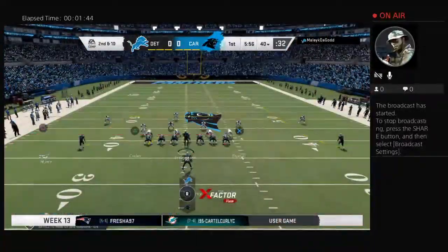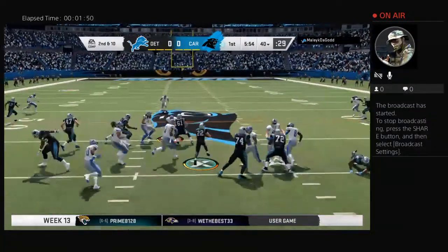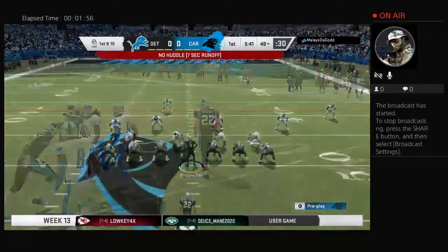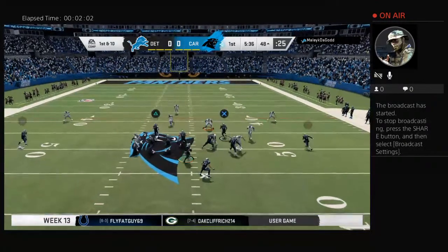Run it. Mike 51 on it. Here we go. Here we go. This is McCaffrey. And he'll be taken down, but not before he works it past the 50. The Panthers have the first. It's a gain of 12. So the ball moves into Lion territory now.